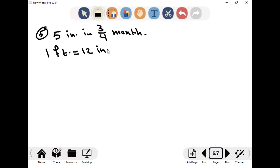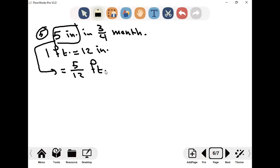Now I want to turn it from inches to feet. From smaller to bigger, right? The inch is smaller than the foot. From smaller to bigger, we always divide. From bigger to smaller, we always multiply. So to turn inches to feet, we divide 5 by 12. So 5 inches equals 5/12 feet. So I turn the inches to feet.